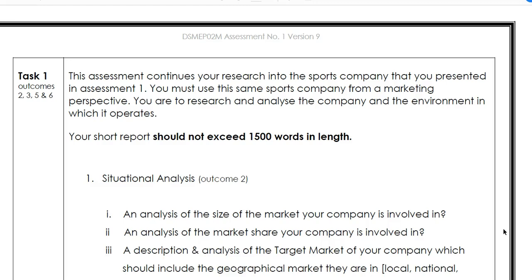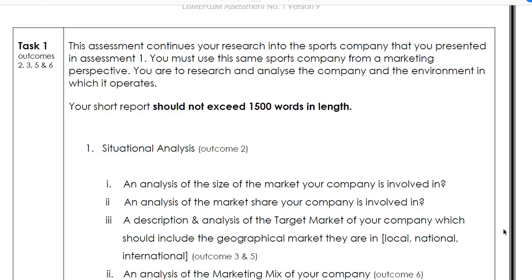So shifting down here to task 1, I'll read this out. This assessment continues your research into the sports company that you presented in assessment 1. As I just said, if you presented on Nike, then you continue with Nike for this assessment individually. You must use the same sports organisation from a marketing perspective. So when we presented in sports administration, we were talking about the organisation and how it worked and all those types of things. Now we're looking at it solely from a marketing perspective. You are to research and analyse the company and the environment or industry or landscape in which it operates.